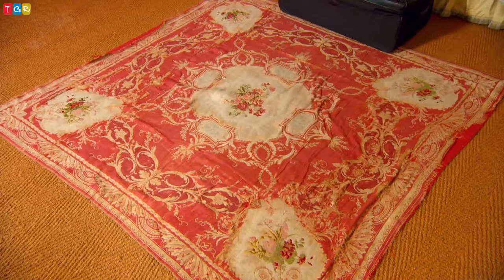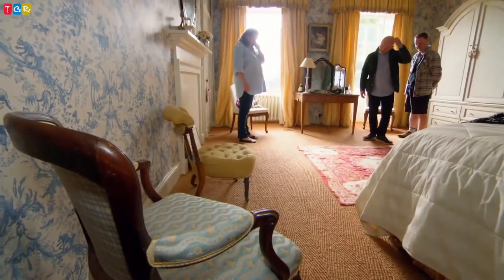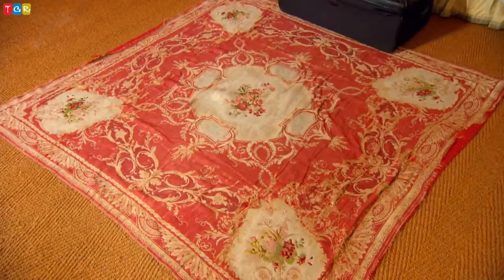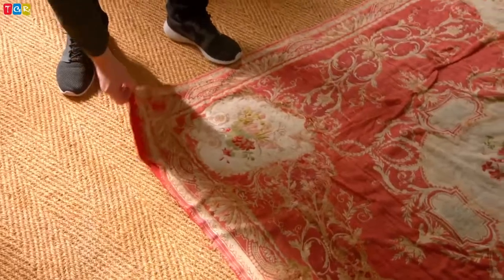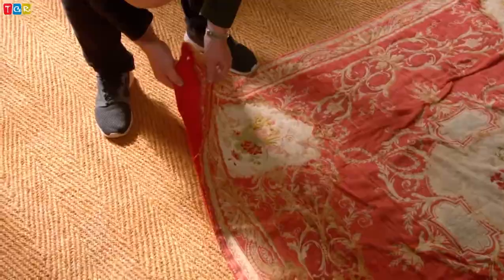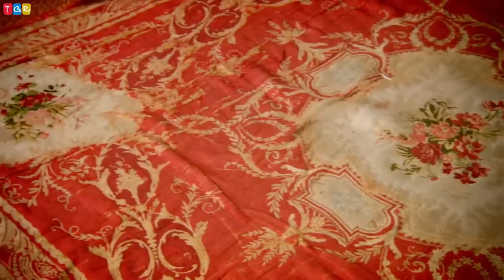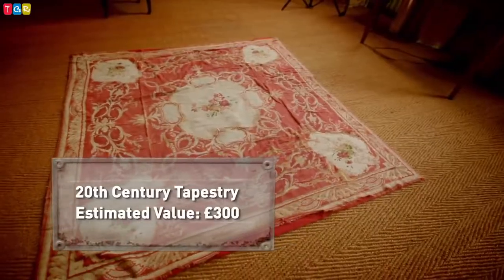Before Drew leaves, there's one last room to check out. Look at that. That's lovely. 20th century machined blanket, I think what it was, and then it's been placed on a piece of red felt to create a bit of weight to it and make it into a carpet or a rug. No great age, but the colour is... The tapestry is currently used as a floor covering, but could easily make a wall hanging or throw, and could be worth around £300.